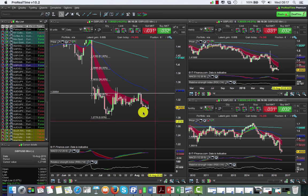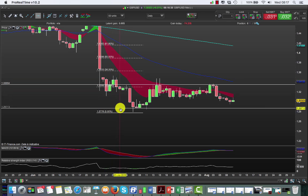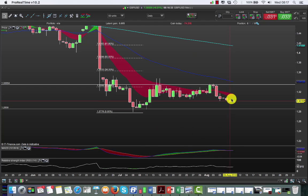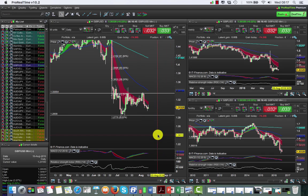So overall, we're still in a downtrend, although once again, we're in a period over here where you can see price is now in a kind of range bound movement. But are we going to break down and break the low of this candle over here and continue to fall? Possibility, yes, very strong. I mean, it could be happening.